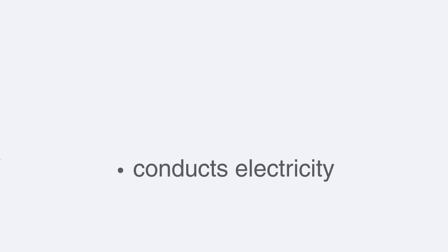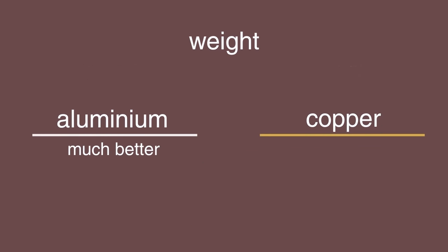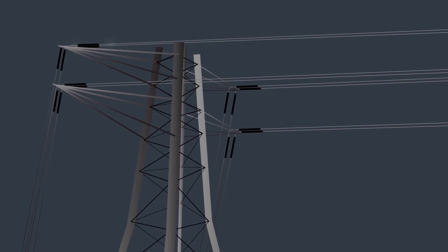It conducts electricity. If you compare aluminium and copper wires of equal thickness, aluminium is not as good an electrical conductor as copper, but if you compare their weights, aluminium is better. So it is used in all high-voltage overhead electrical transmission cables. It doesn't corrode, meaning it can be used without being painted.